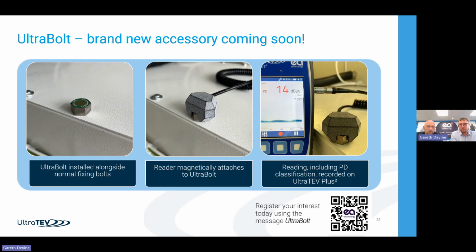So the process looks straightforward like this. The bolt is retrofitted, either in an outage or otherwise. You then magnetically clamp the reader to the bolt, which just drops on top, and that straight away is recognised. You've made that connection in the UltraTEV Plus, and the Plus will start its capture and allow you to see the classification, so whether it's PD or not.